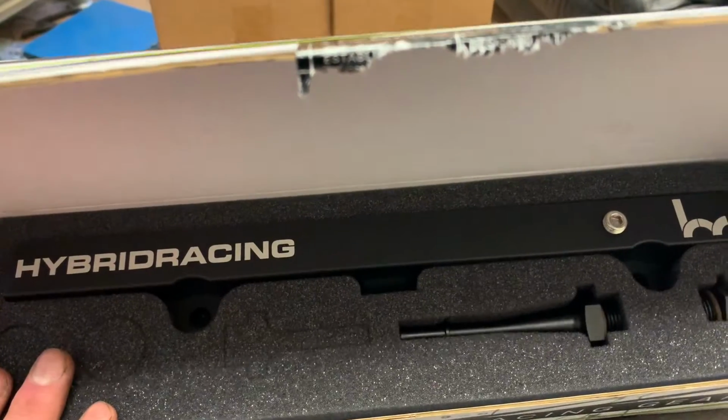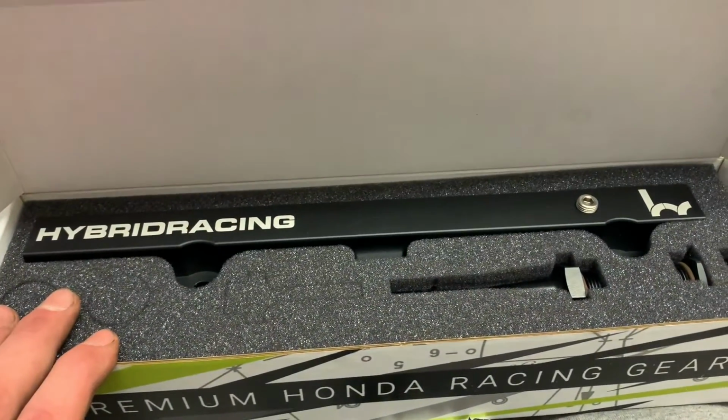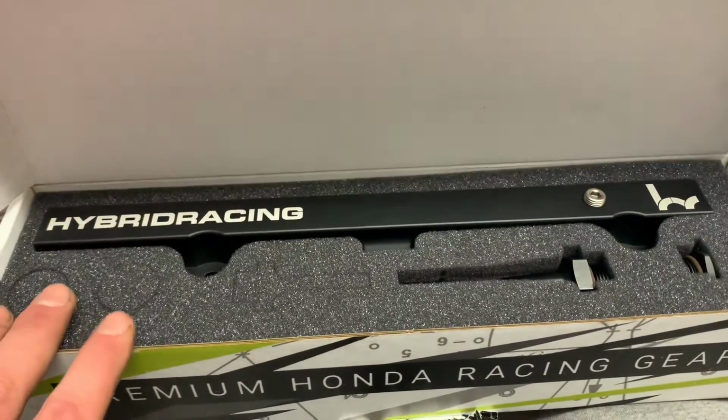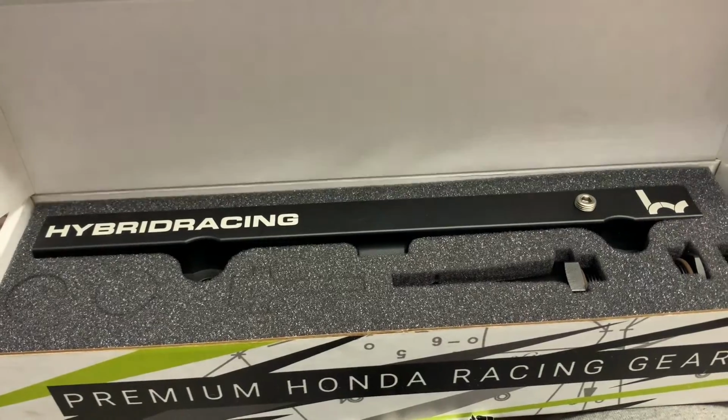I love it. I've opened this box now. You know what that means, don't you? Now I've got to fit it to my car. I'll never make any money at this rate, will I? Just modify my own car. But okay, if anyone wants one of these, then give me a shout. Let's move on to something else.